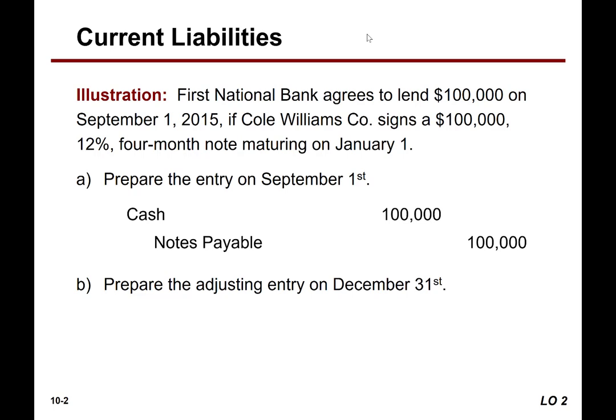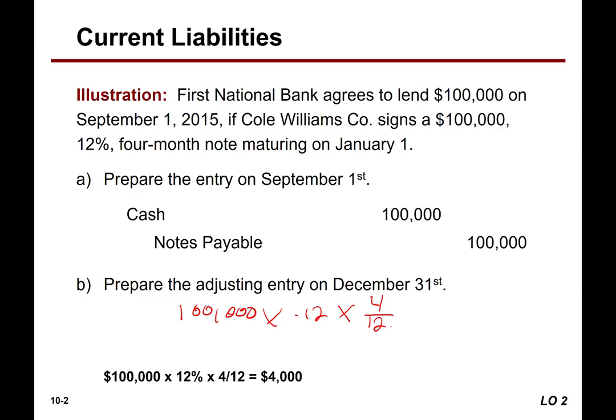Okay. Now, we come to December 31st, and is this note maturing yet? It won't mature until the next year, right? But we're going to have to accrue interest for all of September, all of October, all of November, all of December, the 4 months that this note has been outstanding, aren't we? So we're going to take that $100,000. We're going to multiply it by this outrageous 12% interest rate. And then we're going to multiply that by 4 months out of the 12, right? Okay. And that's going to give us this $4,000. That's the interest for September, October, November, December, the 4 months from the time we borrowed the money until the end of the year, right? So we'll go ahead and we'll accrue that interest.